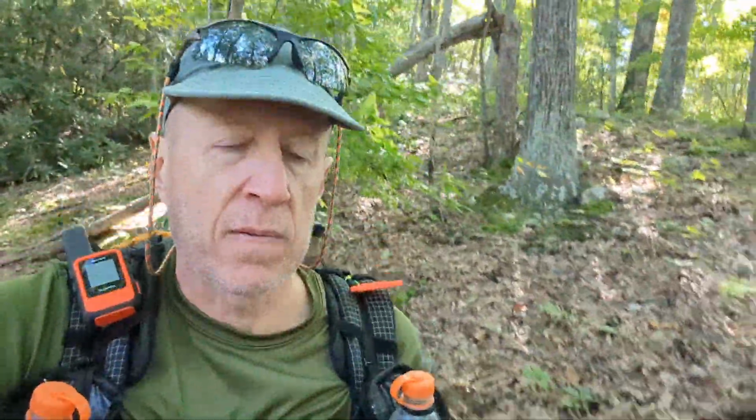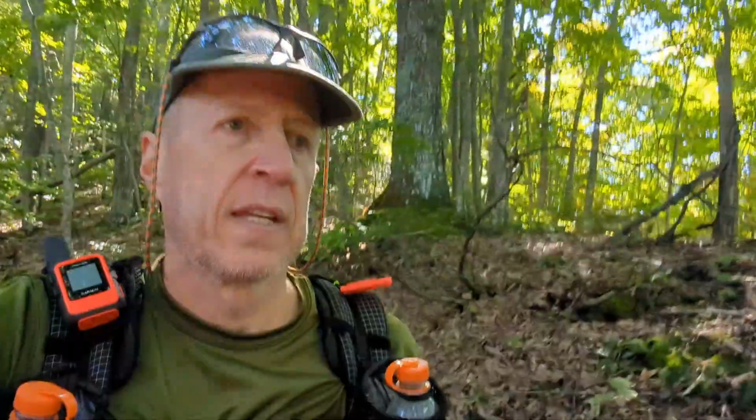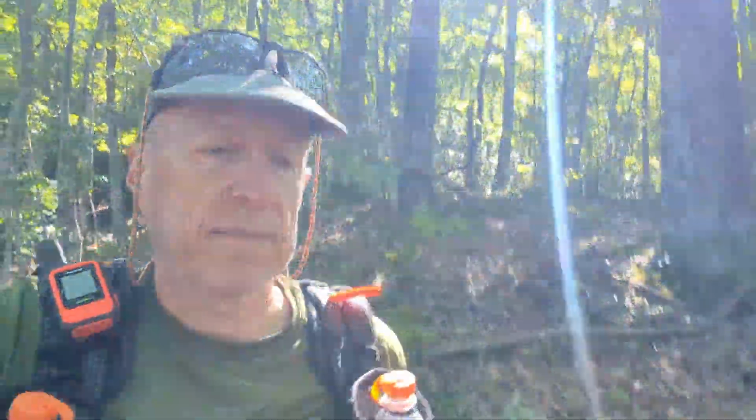So just a quick update. I'm 2 hours in. I've covered 4.1 miles. The first 3 miles were mostly uphill, so I wasn't making good time then. Then it flattened out a little bit at the top. I guess that's the flats of the Pond Flats Mountain. And now I'm going downhill. So I got about another 1.5 to 2 miles of downhill, so I'm picking up time. 4.1 miles in 2 hours, that's about 2 miles an hour. It's only a 14.8 mile day, so I've got just a little bit over 10 miles at this point.